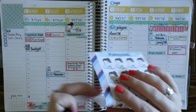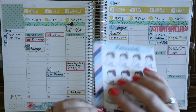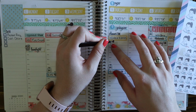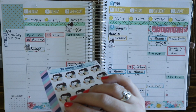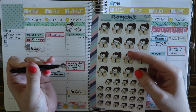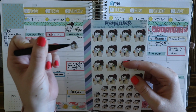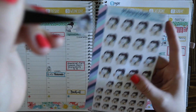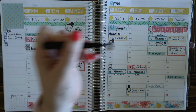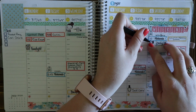And so, yeah, I really liked those stickers, but then her Etsy shop went away, and I stopped ordering from her, and then that was when I discovered Planner Kate, and now Planner Kate is amazing. I mean, look how cute this little sticker is. Look how cute those are. I just love it. She's so happy to get her groceries.